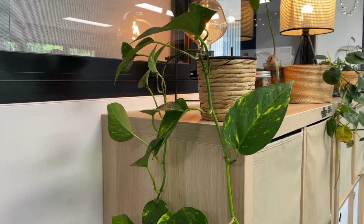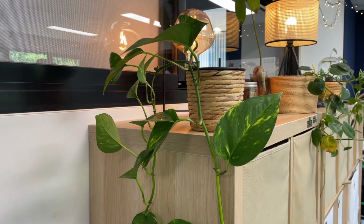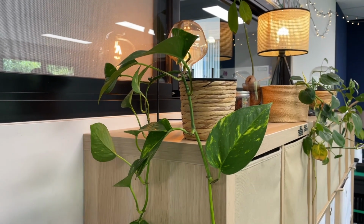I'm going to come straight out and say I'm not putting the plants in there to clean the air. I have an air purifier that does that way more effectively, and the amount of plants that I would need to actually make a difference with the air quality would be phenomenal, and most of it's in the soil anyway.